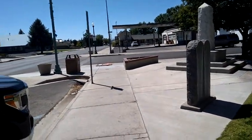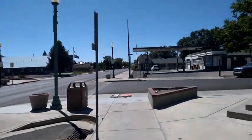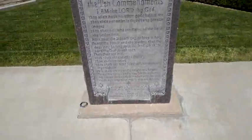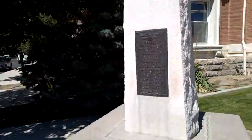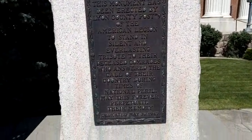My phone seems to have gone wonkers. So, let's see what we got here. Okay, we got the Ten Commandments. And then whatever this is, let's take a look. Lyon County Post for the American Legion, for the veterans. Okay, well, that's cool.